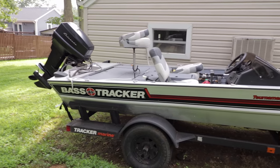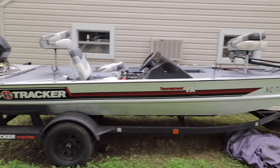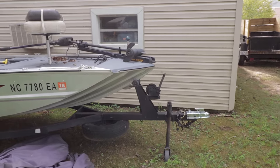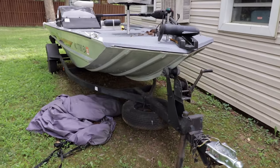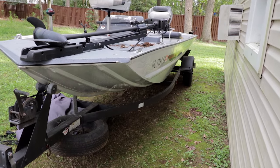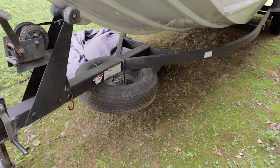So tell me if you're interested. Let me know. I can give you more details if you email me or text me. I'm going to put the Craigslist ad in the show notes, so you guys can reach out and contact me. It's going to be Craigslist in Washington, D.C. or Nova. Even has a spare on the trailer.